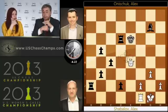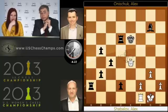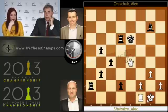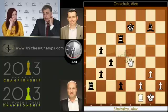So you're saying that you're confident that Onishuk will walk into this variation? Oh, yes. But there's probably some other ways too. You don't think there's any other way? Because before we were looking at another kind of king walk. Well, the problem is that you're repeating the position in this particular case. Right, but what about going back to d8?